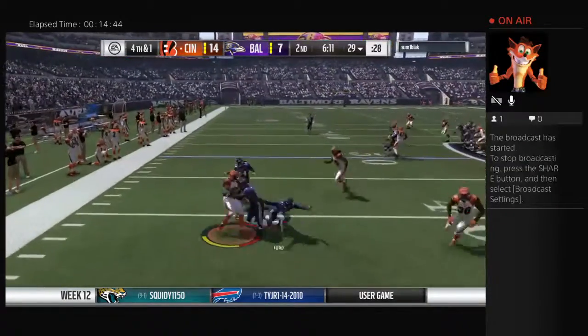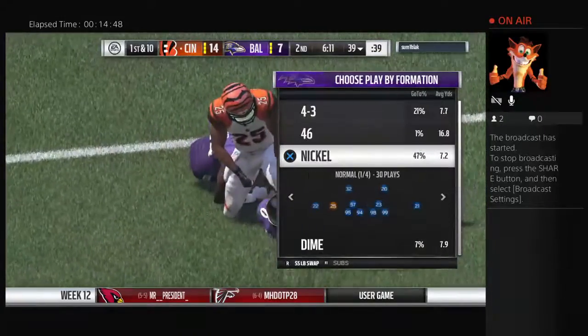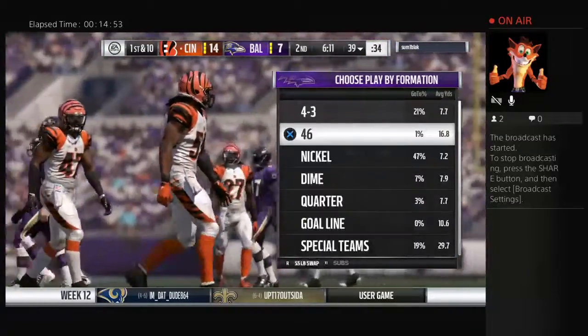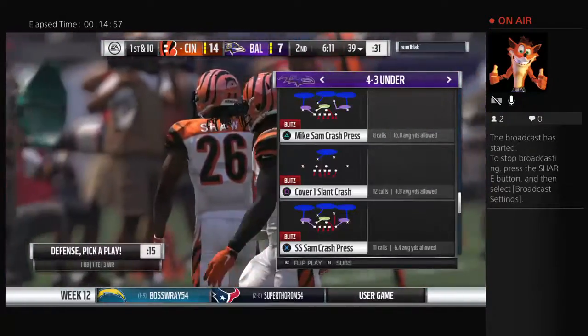Oh, look at the juke. A very good return that time. 18 yards. And the Bengals take possession. Cincinnati now ready to take the field. And a tight game after punting last time. See if they can get something going on this drive.